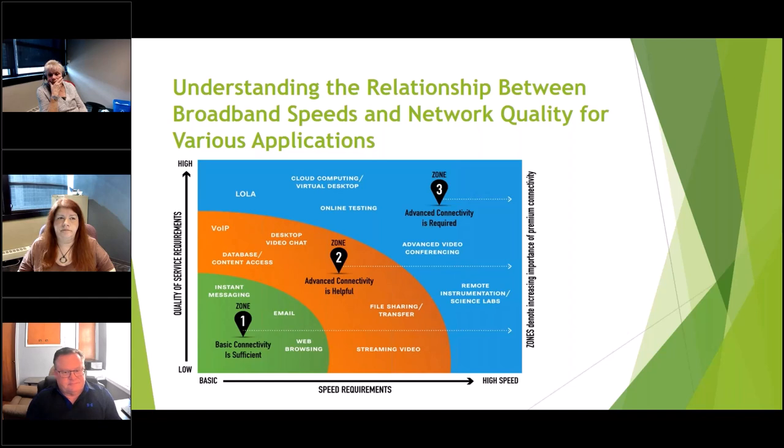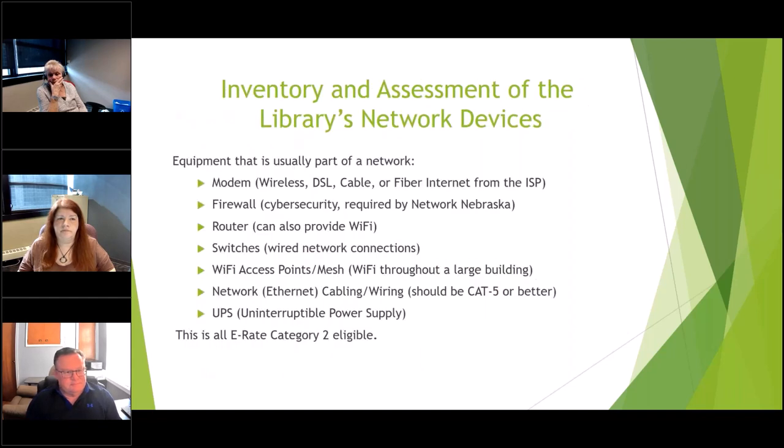So when we do the technical review, we'll basically do an inventory and assessment of the gear at the library. So we have the modem, which is usually what the ISP uses to hand that internet connection off to the network at the library. Firewall, the cybersecurity. Network Nebraska does have a requirement that if you're going to plug into the network, a firewall has to be present.